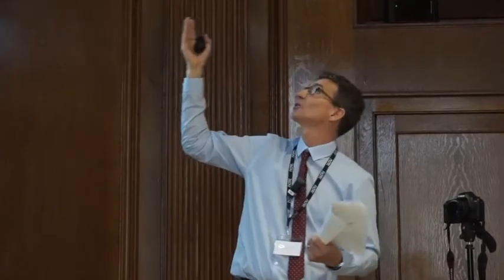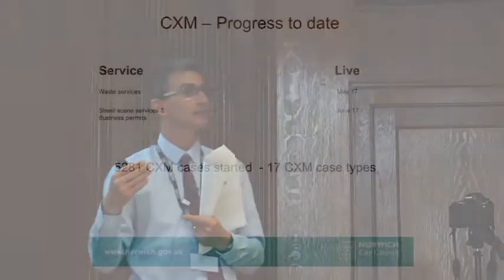That sounds clunky, but it then gets us into the place where now we've got officers, EPA officers, who actually manage the process. The work is automatically allocated. The service request is actioned, resolved, cleared up, removed, and they update CXM.